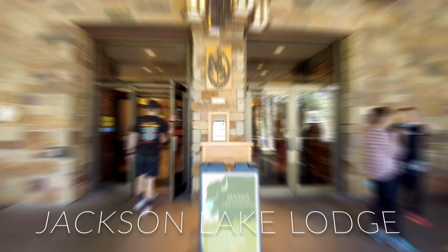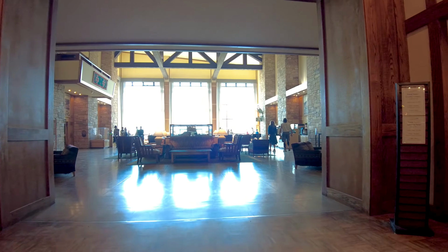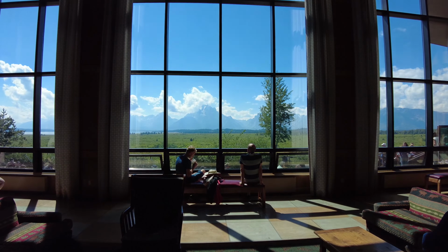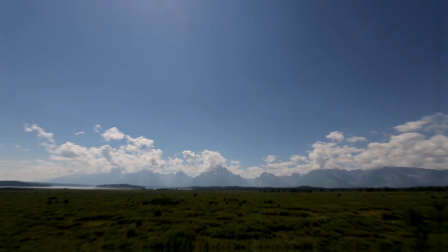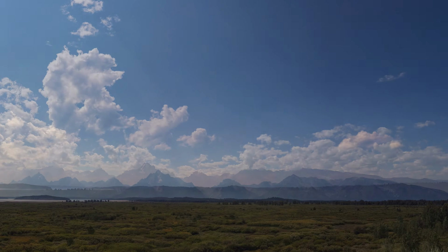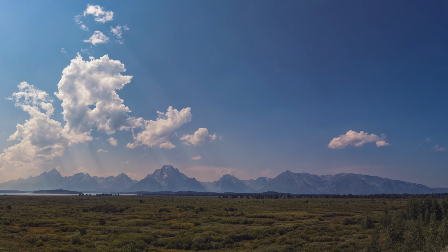Jackson Lake Lodge is next. Parking is free, and as you make your way through the lodge, the Tetons come quickly into view, with Mount Moran the focal point from this magnificent observation area. I've seen deer, elk, and moose all around Jackson Lake Lodge. Bear are also regular visitors to this area.